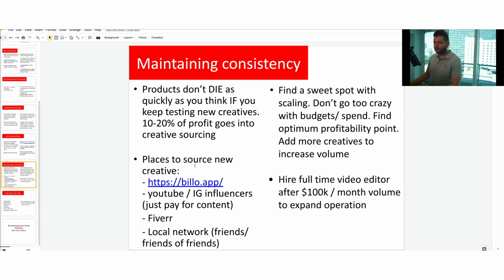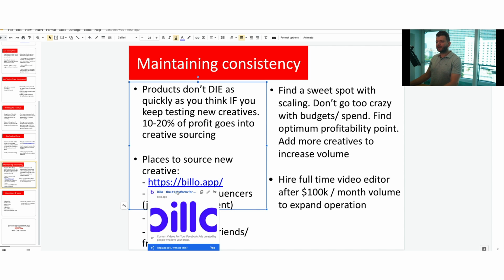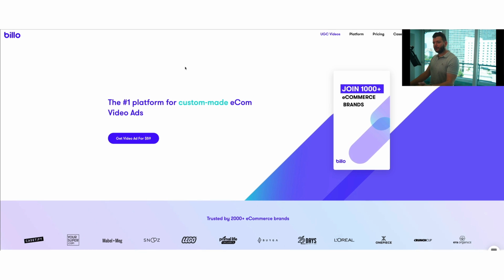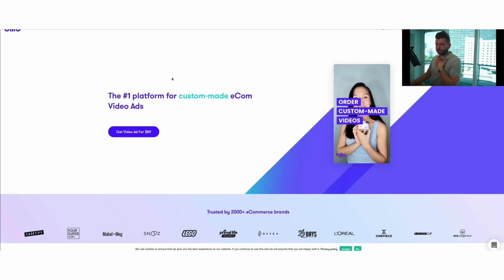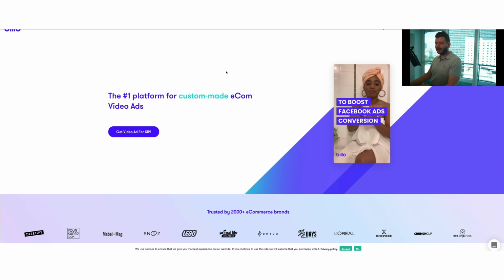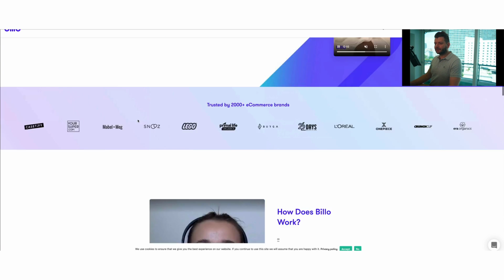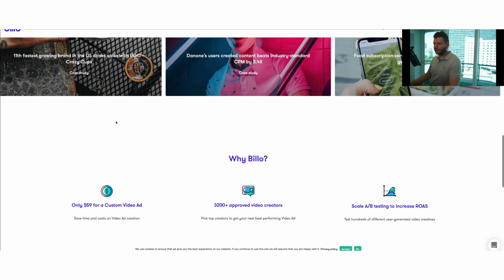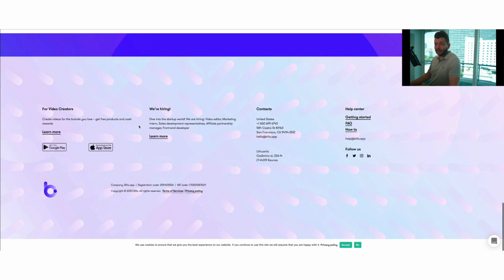Some of the places to source new creative, like Bilo, for example. I know some people that have had a good experience with Bilo, and I know some people that have had a bad experience with Bilo. So you just have to test, because a lot of companies are using them. You can see these are the companies that are using them. We use them too, we like their work.